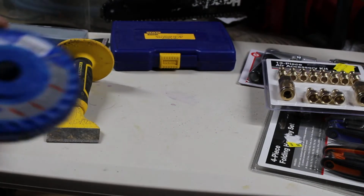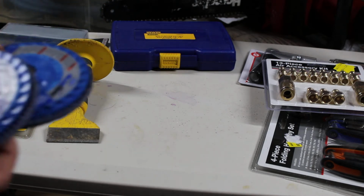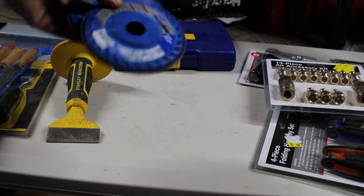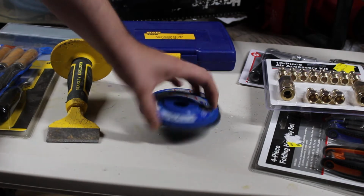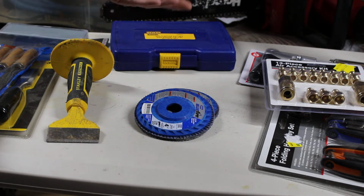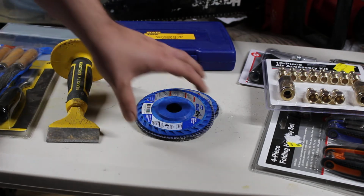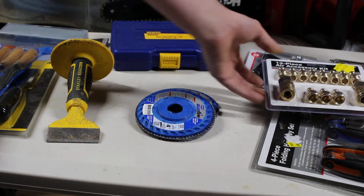Alright, and also at Tractor Supply, that's a little more known one, I think. I grabbed these blue fire discs. They were like $3. They're sanding flaps, or flap sanders, I don't know what you want to call them. You can put them on a grinder. I've seen other people make other kinds of devices to use them on a drill and stuff, but I have a grinder, so it's okay.